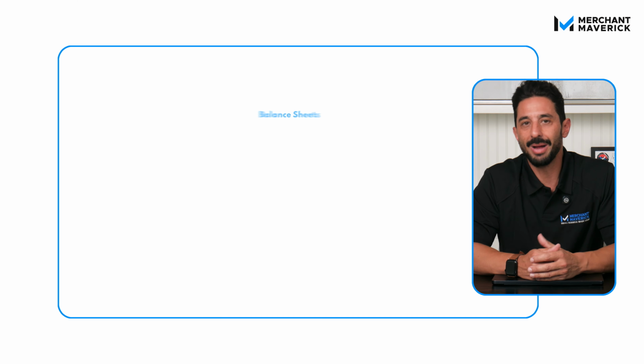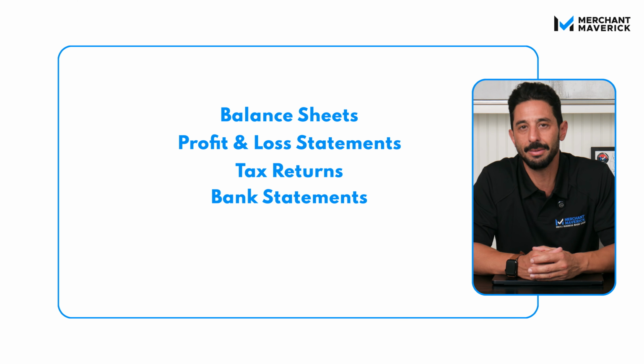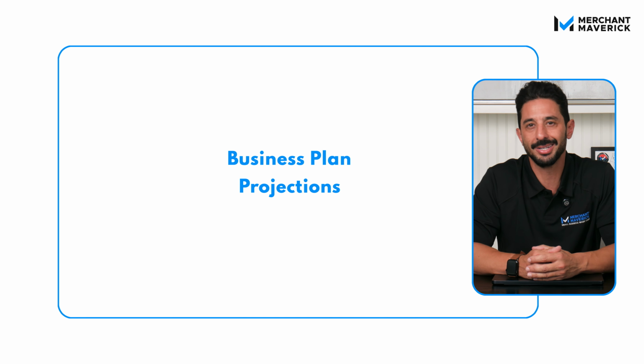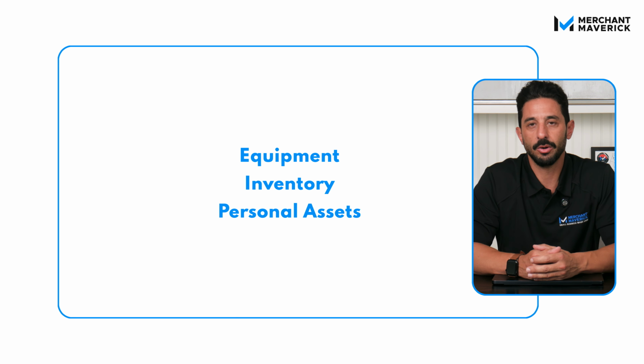At a minimum, you'll need to prove your business can repay the loan. So here's what you might need: your balance sheets, profit and loss statements, tax returns, bank statements, business licenses, and your credit reports. If you're a startup, you might also need a business plan, projections, and resumes. And some lenders want collateral too, like equipment, inventory, or personal assets. The bottom line is that the more prepared you are, the faster this process is going to go for you.